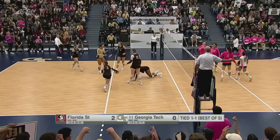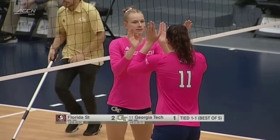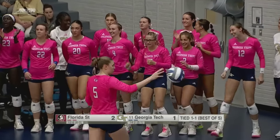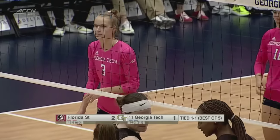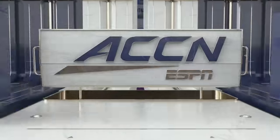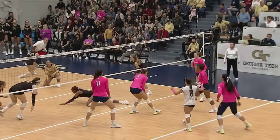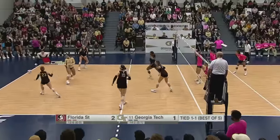Georgia Tech finally able to quick set from the middle and get the point, and Anna Mosey, who got her first career start versus Wake Forest last Wednesday, the sophomore puts Tech on the board in the third. Andy, that's exactly what we talked about, that middle connection between sets two and three. Can Georgia Tech establish that?